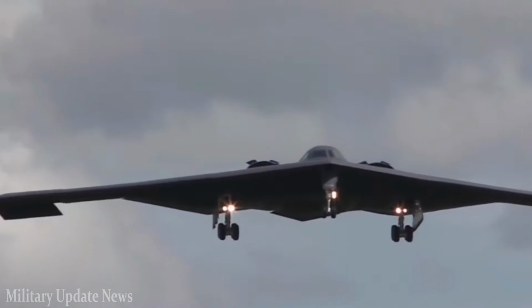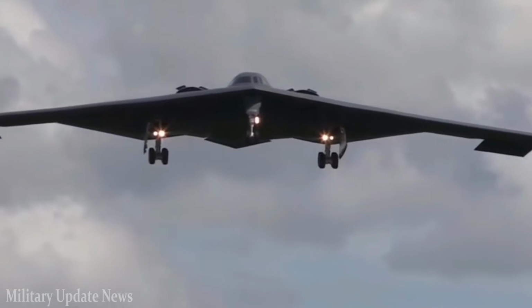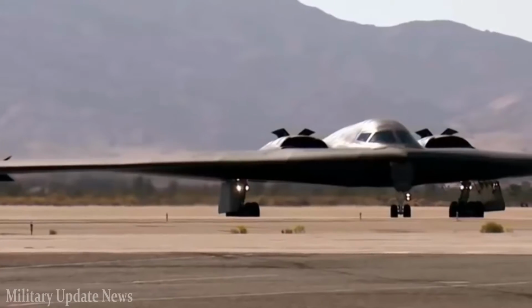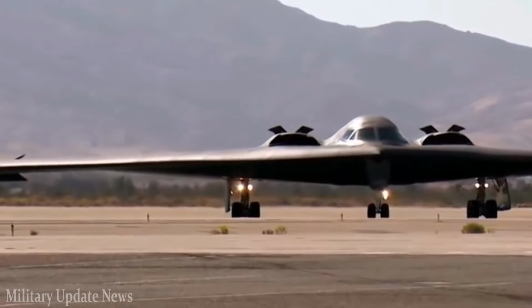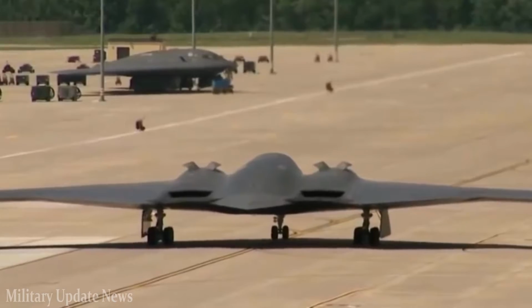In addition to the LRSO, B-83 and B-61 Mod 12, the B-2 will also carry the B-61 Mod 11, a nuclear weapon designed with penetration capabilities, Air Force officials said. The LRSO will replace the Air-Launched Cruise Missile, or ALCM, which right now is only carried by the B-52 bomber, officials said.